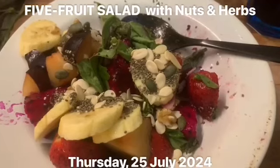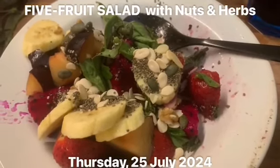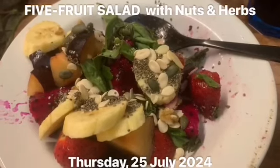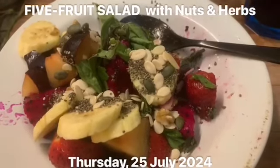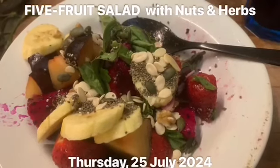Okay, so if you want to have a fruit salad and you have strawberries, try to get some bananas and put a slice of bananas. It was quite a large banana. I sliced it into 14 slices.